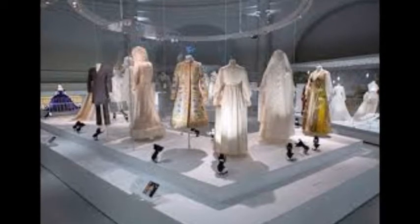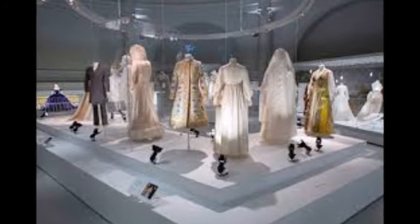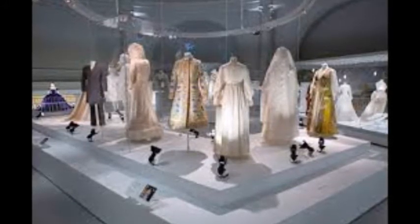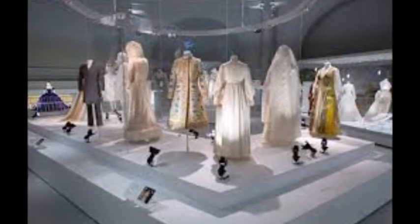For example, Van Heusen just launched an innovative collar last fall, and so it was great to be able to go back to the archive and say, this was a major innovation almost 100 years ago as well, and we've always been at the forefront of that. So it's nice to be able to back that up.